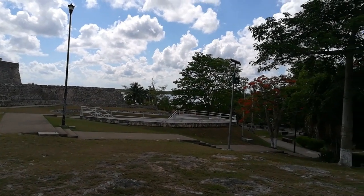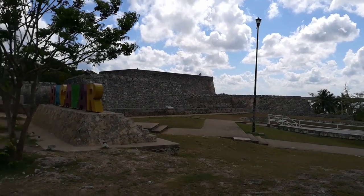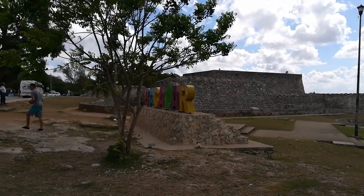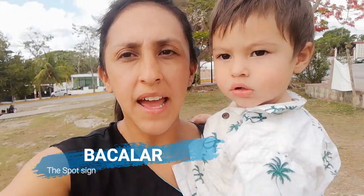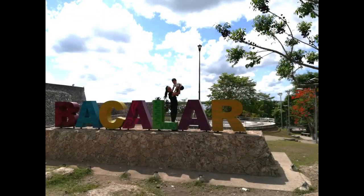Welcome to Bacalar, Mexico. To get here, you will have to drive at least 3.5 hours towards Chetumal. It is a beautiful place and you must visit. It's Liam and I in another adventure, and we just arrived to Bacalar. We are going to visit the letters to take a picture. Here is Bacalar Spot and El Fuerte de San Felipe.